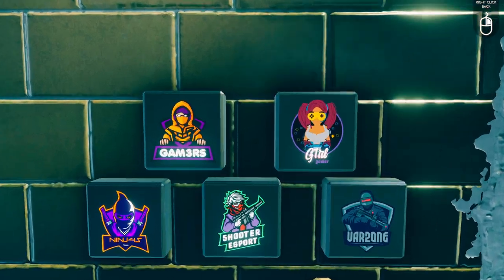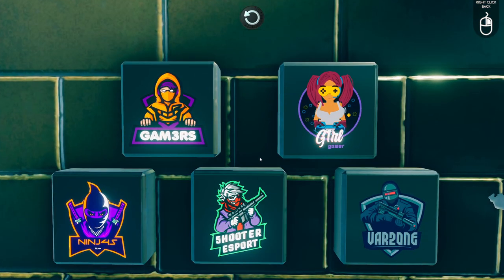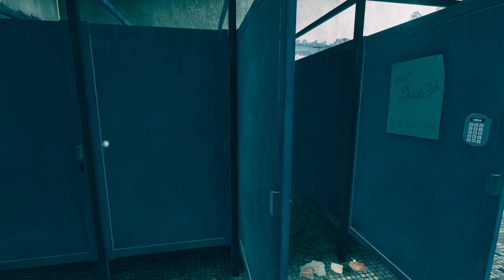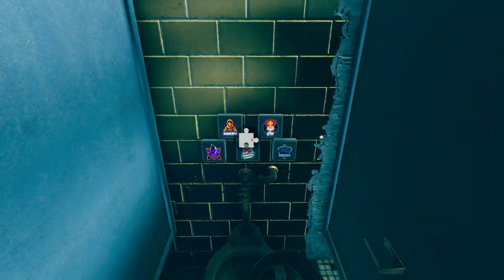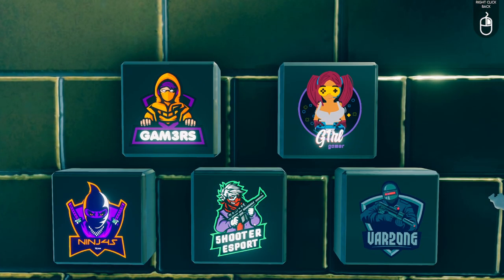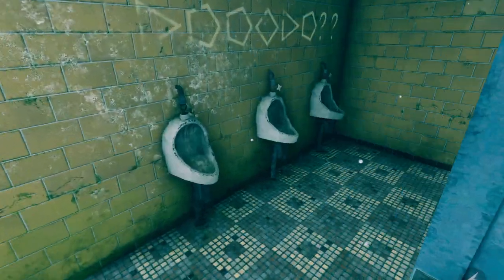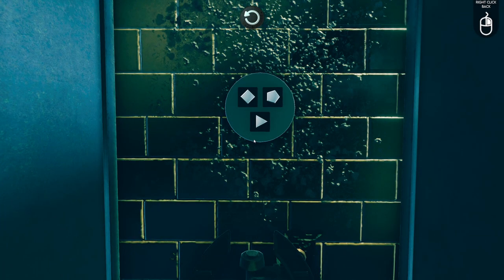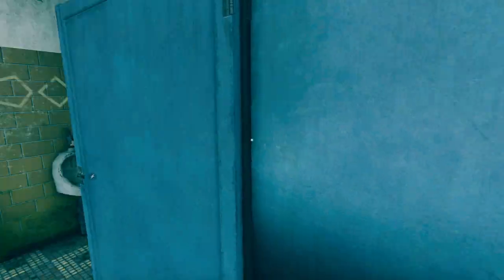What is this? Okay, so you have to hit these 5 in sequence. We have a 5, a 4, a 3, a 1, and a 2. I mean, these are actually really nice looking. Okay, so here's where that thing comes from. We have to hit these in order sequentially.